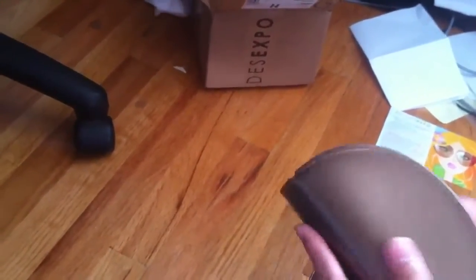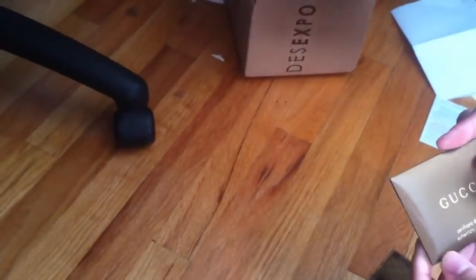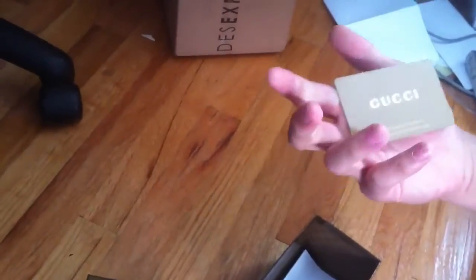The case. Some packaging. And what's this? Certificate of authenticity card. That's pretty nice. Check it out. Nice. Authentic card.